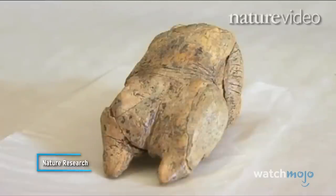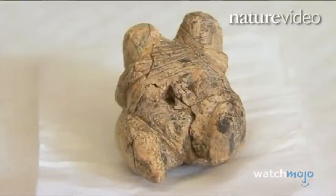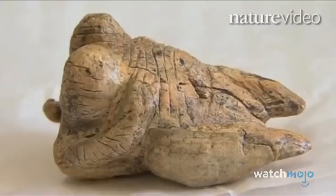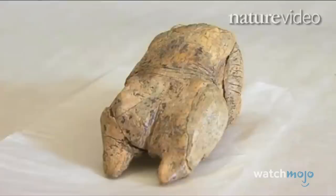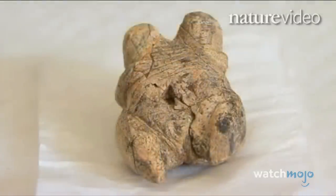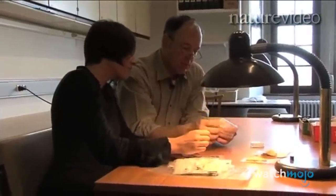Previous to this, we've found a lot of evidence for working ivory. We found lots of ivory artifacts, ornaments, tools, but we never actually found a figurative representation. So that is new. It's believed that the figurine was meant to represent fertility and reproduction, basically the continuation of the human species at a time when mere survival was a day-to-day battle. And culture and art was an important part of life during that time.